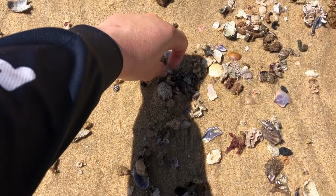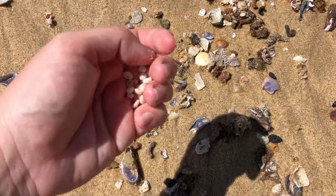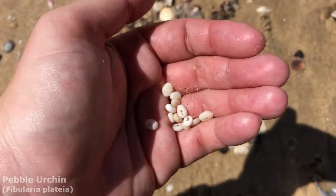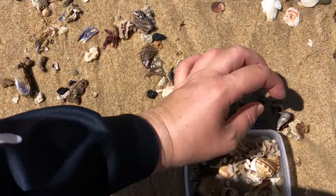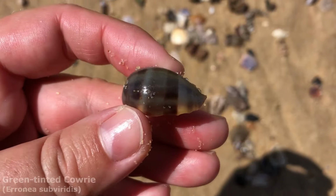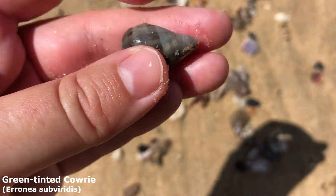There is a lot more of the usual things around here. I've been picking up a nice handful of little mini pebble urchins. They're very cute. And, ooh, I didn't see that one. Oh, I did not see this one. Look at him. I was going to pick up some lace coral. I wasn't looking at this one.